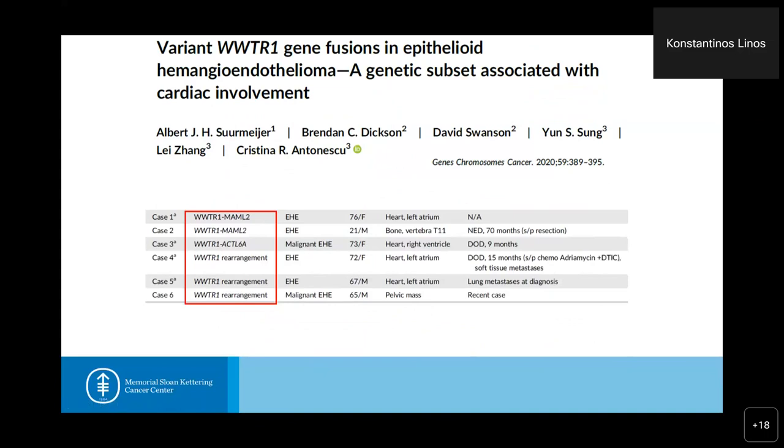But of course, things get more complicated, and we now know that epithelioid hemangioendothelioma can have WWTR1 gene fusions with other partners apart from CAMTA1, especially the ones that are associated with cardiac involvement. So you see here that the partners are MAMLD2, ACTL6A, with WWTR1. So if you do the immunohistochemistry for CAMTA1 as a surrogate marker, you're going to get a negative result. So that doesn't mean it's not an epithelioid hemangioendothelioma. So the specificity of this is actually not 100% for biological reasons that I just explained. To prove that, you need to do molecular testing. But you need to be aware of this possibility.